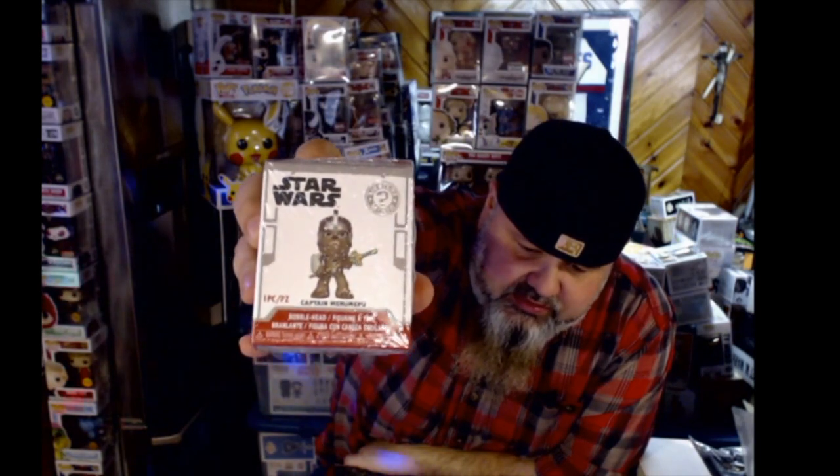Okay. And we got a mystery mini here. Of Captain, I don't know, probably forgot how to say his name. Meru. Here it is. There's no reason to open it because there's only one in there, but that's what it's going to look like.